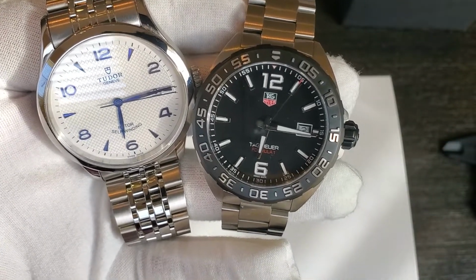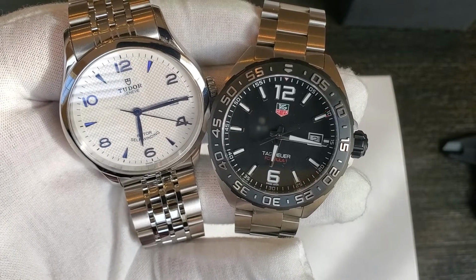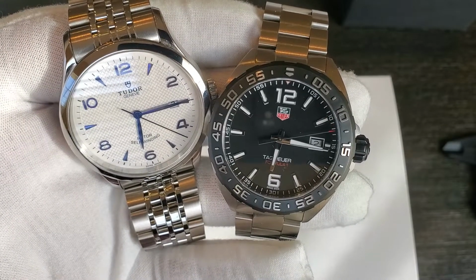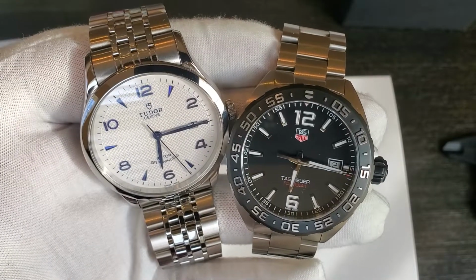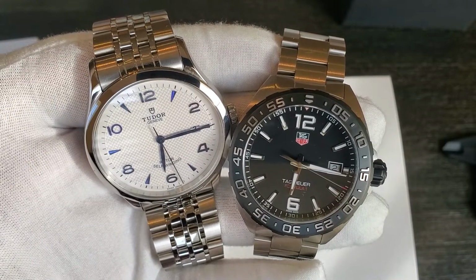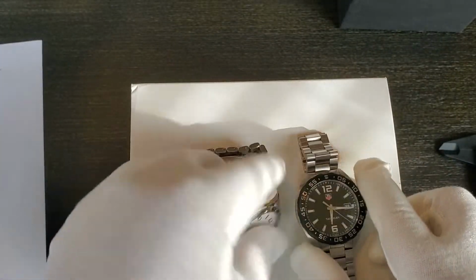So here are both watches. Yeah, two pretty awesome watches, two of my favorite watches in the collection. Both serve different purposes. So we're going to go over a few things. I'm going to put these watches down for a second and let you know what we're going to talk about.